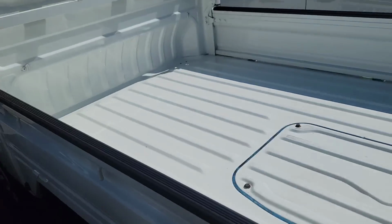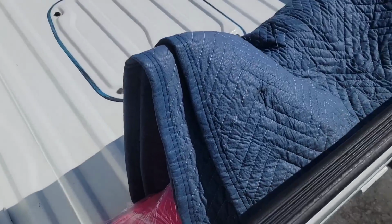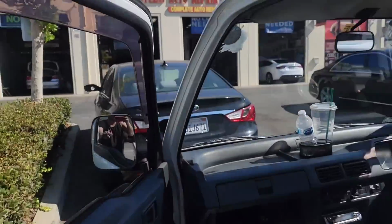Just leaving Powder Solutions. We got everything all loaded up. First load in the Acme. So let's take off. Let's go home. Actually, let's go to the shop.